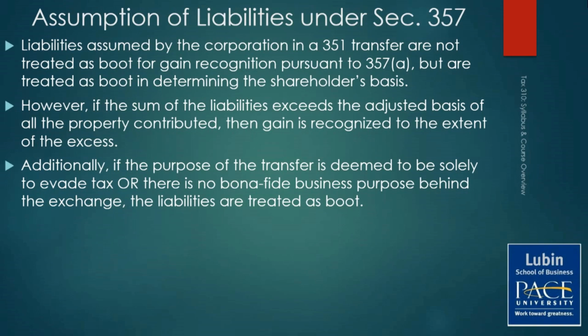it's not just for the exchange or property making sense within the business. It's also that the debt that was incurred must have been for a business purpose. And so if you took out debt for personal reasons, it's going to kick the entire transaction out of 357A. And as a result, any of the funds received will be treated as boot. In fact, any of the liabilities assumed will be treated as boot.